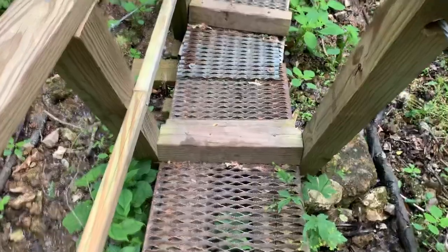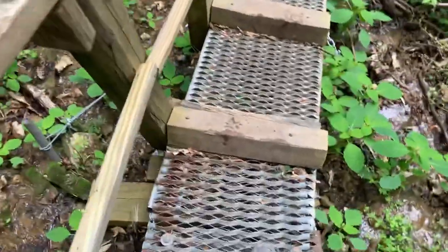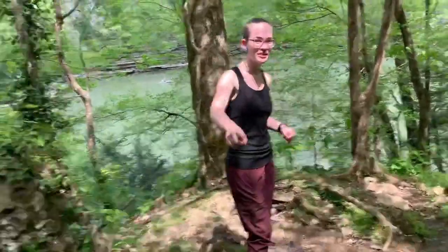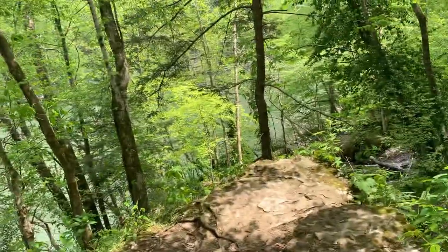So this isn't a long trail at all, but it's steep steps and then you gotta walk back up all of them. Steep. It's 166 steps to the bottom. Good to know. All right.